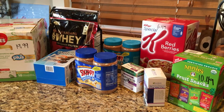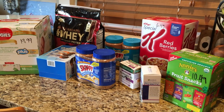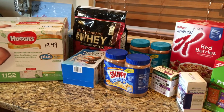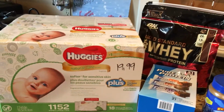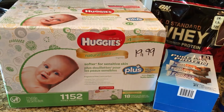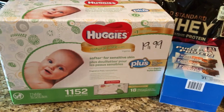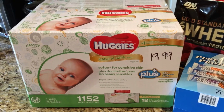Okay, so I have another quick Costco haul for you. The coupon book started today. It's January 3rd. And I decided to run back because there were a lot of things that we needed that were actually on coupon. So I actually wrote down the prices this time. So if I remember what the reg price was, I'll let you know. But I wrote down all of the sale prices.